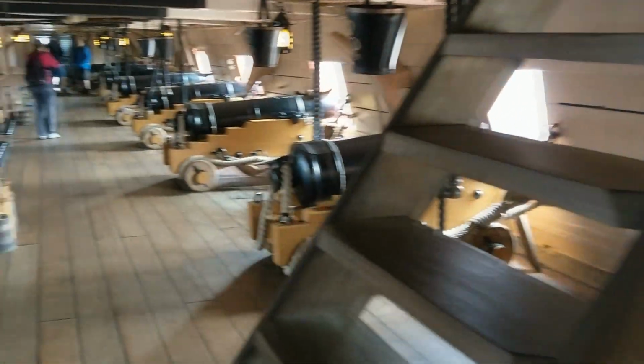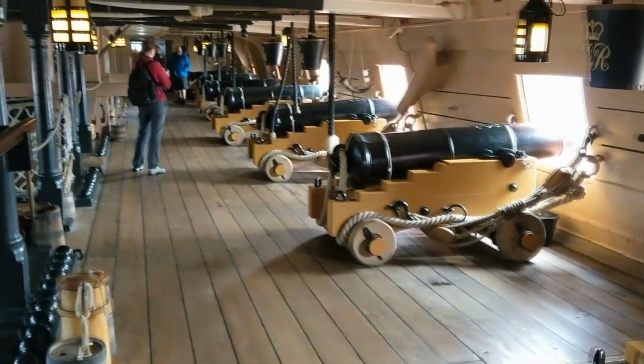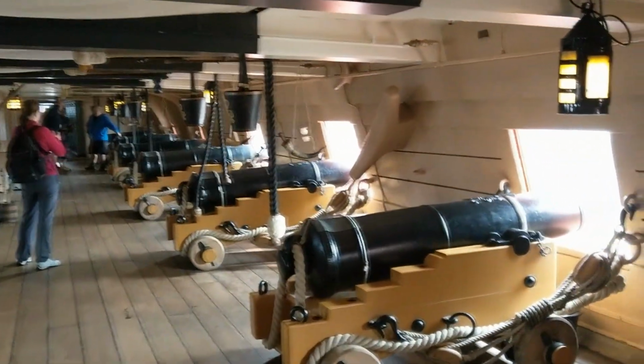Bearing in mind as you look down the gun deck that this would be where you ate, lived, worked, slept, and possibly died.